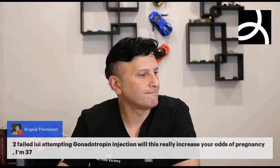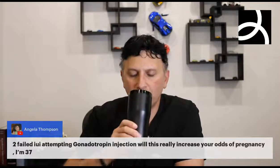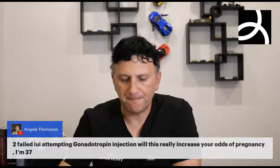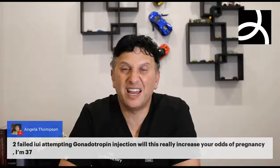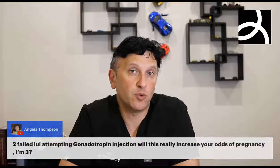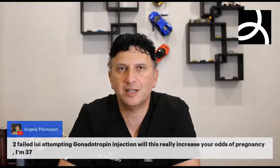2 failed IUIs attempting gonadotropin. Yep. Gonadotropin injection. Will this really increase your odds of pregnancy? I'm 37. Yeah, for sure. So pills or natural will give you anywhere from like an 8 to 15% chance. Going up to the shots gives you 20 to 25% chance. So yeah, that's been well studied, well documented.